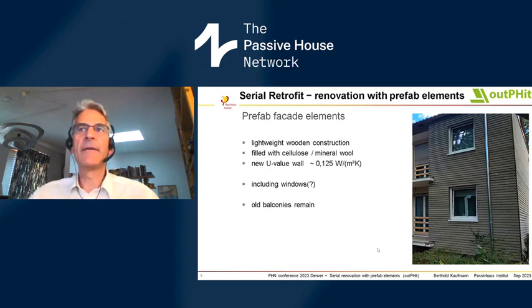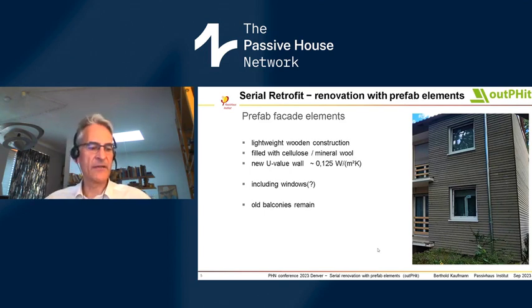So here you see a prefabricated element in front of a facade of a renovated building, here including the windows. The U value of the new wall is about 0.13. The elements are in this case filled with cellulose, but you can use mineral wool as well. The old balconies had to remain there because the landlord said they would try to bother the tenants not more than needed. And therefore they left many things just as they were in the old building.